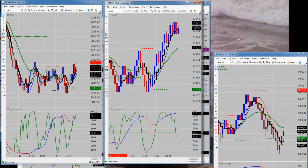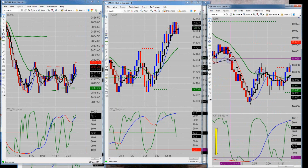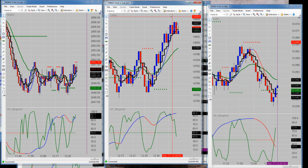I do have the yen up. We had a nice opportunity on the yen this morning, right over here. Dropped down quite a bit. There was another one right here that tanked pretty well, and I stopped watching the yen. But just wanted to point those out.